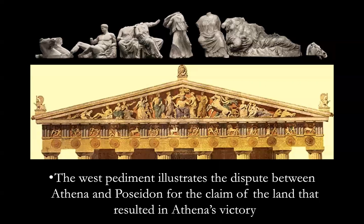And then this is what is being depicted. So there's two different pediments. The West Pediment, which is the one we're going to focus on, illustrates this dispute between Athena and Poseidon for the claim of the land that resulted in Athena's victory. So that is the content. That's what's being depicted. That's what this is about.